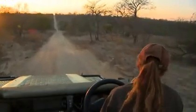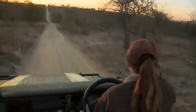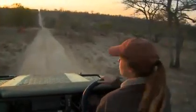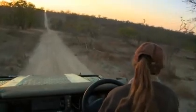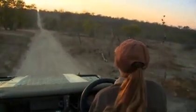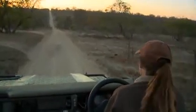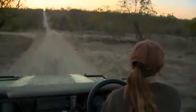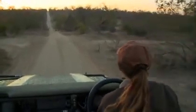It's difficult to choose, but I think if I had to choose, she would be one of them, and I'm just dying to have a chance to see her new cubs, because of course I don't think any of us have seen them just yet. Some of the other lodges have, but we have not. So that's something on our to-do list of leopards to see. But it's really difficult to choose. I mean, that's like asking what's our favorite animal. Depends on the day, depends on the mood.